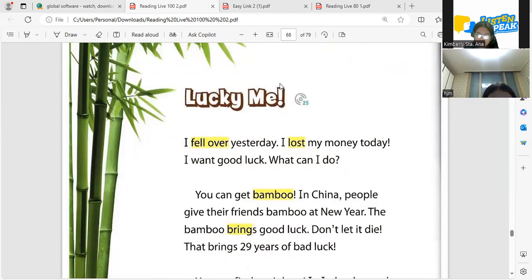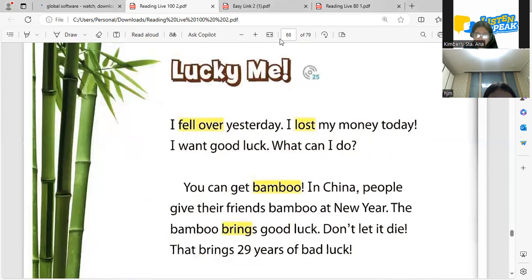Now let's try something here, okay? This is Lucky Me. So this is our story for tonight. Can you help me, Jimin? Let's read. Lucky me. I fell over yesterday. I lost my money. Today I want good luck. What can I do?